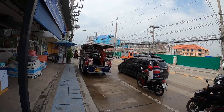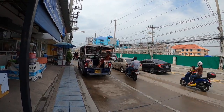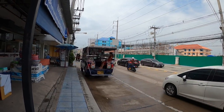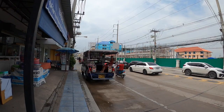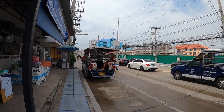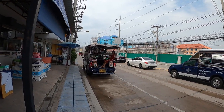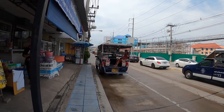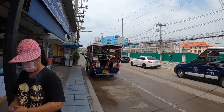So there's some people getting into it now. This taxi bus goes all the way down to Second Road, and then it will either turn left to go towards Jomtien, or it will turn right to go along towards Pattaya, North Pattaya.